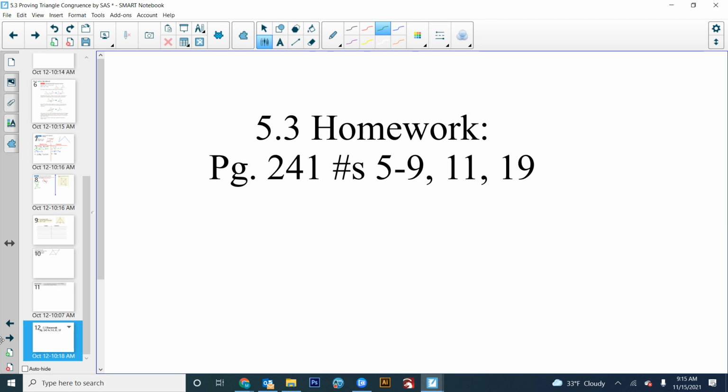All right, it starts on page 241. I want you to do 5, 6, 11, 19. Now, here's what I'll say about number 6. There's 4 triangles in the picture. Make sure in your notebooks you redraw the picture and make bold the triangles that you actually want to prove congruent. There's only 2 of them you're proving congruent. There's 4 in the picture just the way it's drawn.